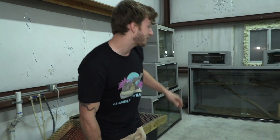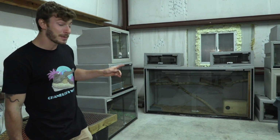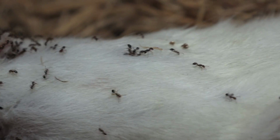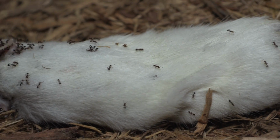Then I'm sure you guys know by the title, we actually have to deal with Allison the Black Mamba today. So I noticed that the last time I tried to put a rat in there for her to eat, in a matter of half an hour, there were red ants all over the rat, and there's footage to show you guys. So you'll see in this clip that all over the rat, we got red ants like crazy.